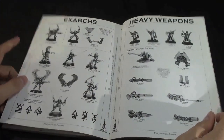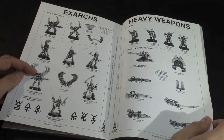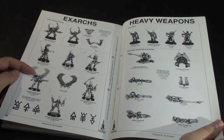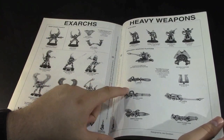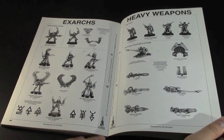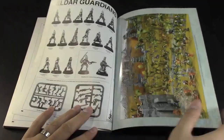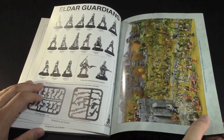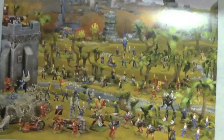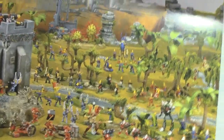Hawk wings, Eldar Exarch wings. I think they all just got those wings now, if I remember correctly. But yeah, scatter lasers, D cannons. Yeah, heavy plasma gun, aka star cannon. They did change that eventually. But that's pretty much it. And there's a painted Eldar force for you. Zoom in on that one. You can see there, pretty awesome stuff.